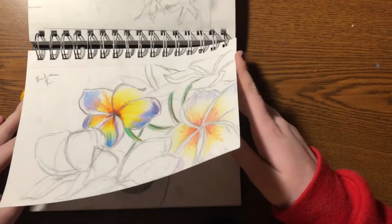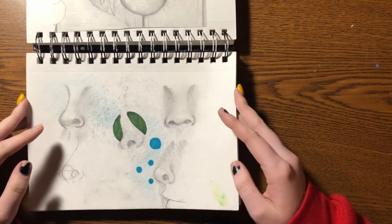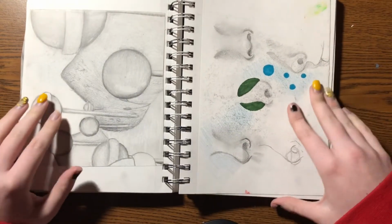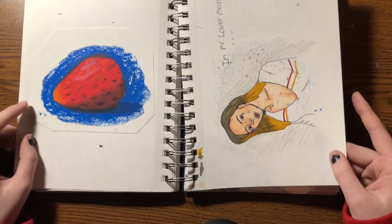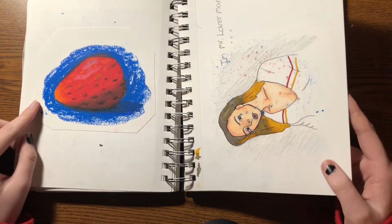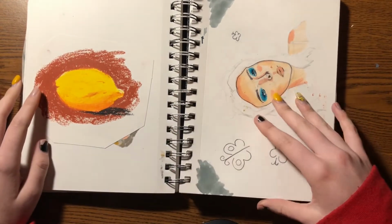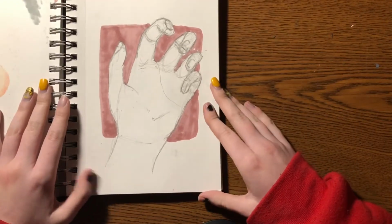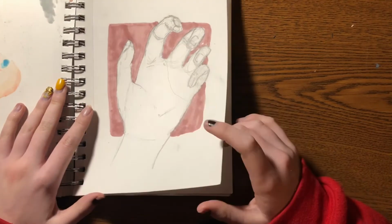Oh, these are so bad. We're gonna skip these. Here's another nose study, and a lollipop field. A little strawberry, some Copic practice, some oil pastel practice. Another hand. This hand didn't turn out the way I wanted it to, but it's not too bad.